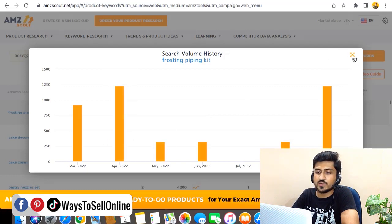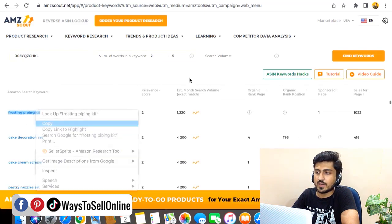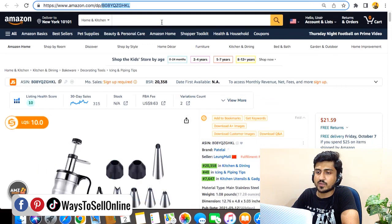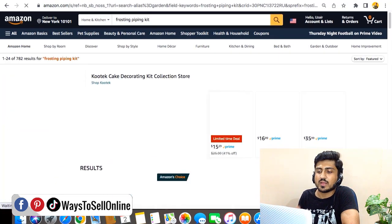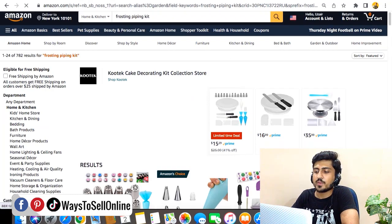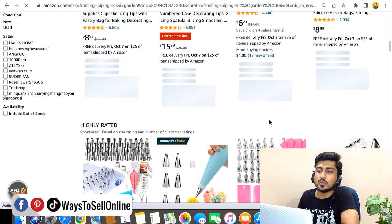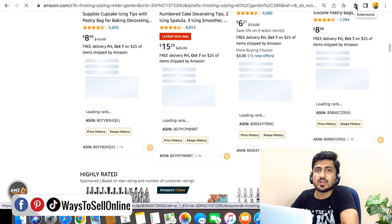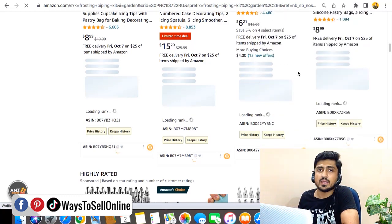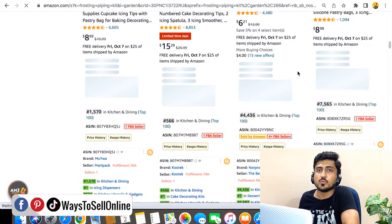After closing it, we can copy that keyword, frosting piping kit, go on Amazon, type that keyword and see what products we are getting. After typing this main keyword on Amazon, we can see all of the competitors who are actually selling this product. If we want to know about the revenue, the monthly sales, the selling seniority and selling price of all of these competitors, we can use the AMG Scout Chrome extension. By using that, AMG Scout will fetch the data for all of the competitors, and that will make our analysis easier.